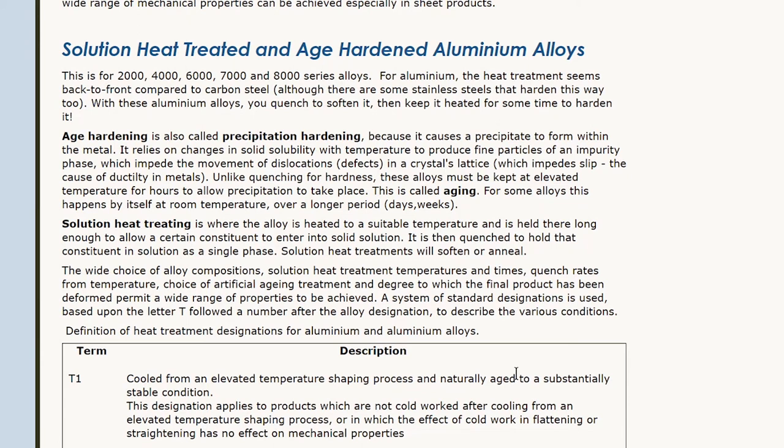So what on earth happened? This is how you harden aluminium. You quench it, which doesn't harden it, and then when you leave it, it goes hard. And interestingly, it goes hard for exactly the same reason that steel goes hard. It's just a different process. So those are aluminiums, 2, 4, 6, 7, 8 series aluminiums that can be heat hardened, not strain hardened.